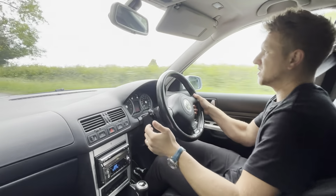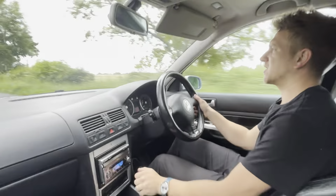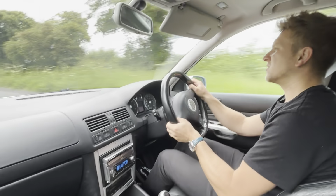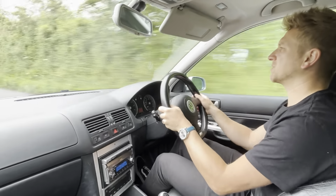So again, the gearbox is nice. It's not a click-clacky kind of gearbox like you get in a Civic Type R or something, or like a Megane or a Clio, but it's nice. You can find the gears nicely. It's a good car, I have to say. I'm comfortable. The driving position's better than I thought it was going to be.